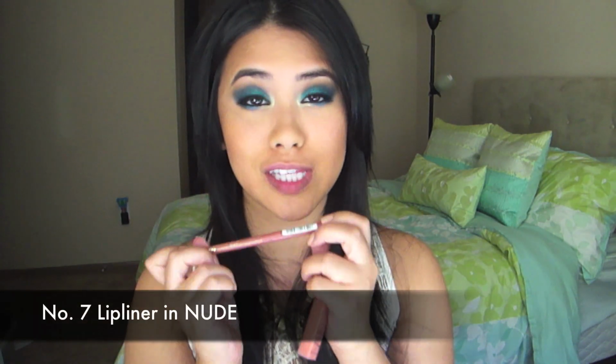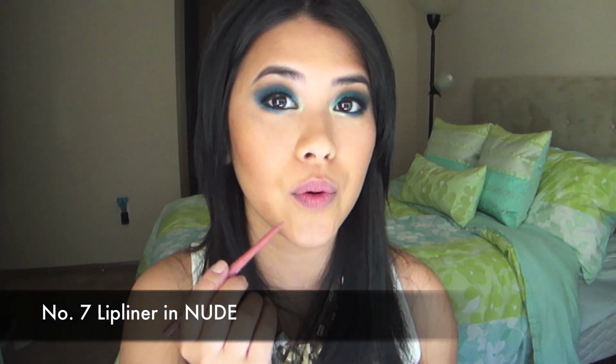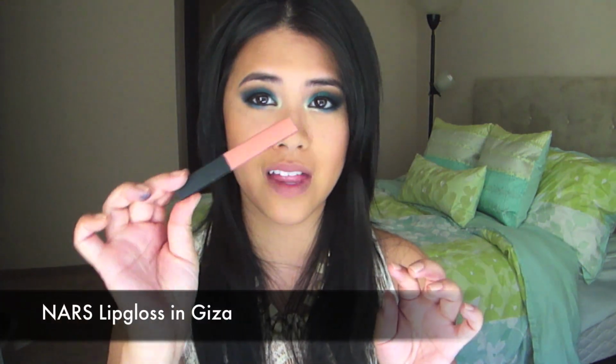My lips, I'm going to go in with number 7's Nude Lip Liner. This is available at Target. Absolutely love this. And I'm just going to color in where I have pigmentation. This will help kind of camouflage it but not give you that pasty look. So I'm going in with NARS Giza. Love this color.